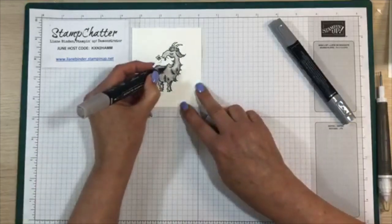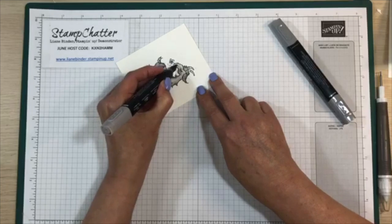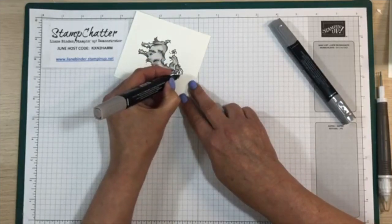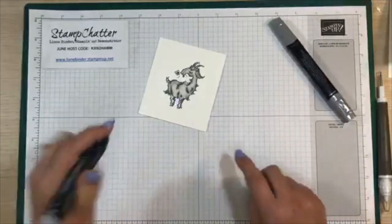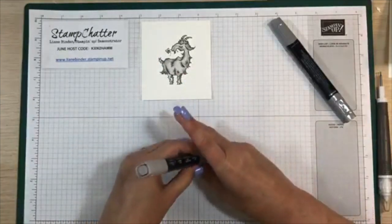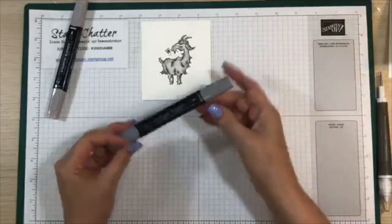I think I'll give his feet maybe a little more shadow over here. Oh, gotta get his, what are those? I was gonna call them horns. Are they horns? Can't think straight. Whatever those are. Okay.